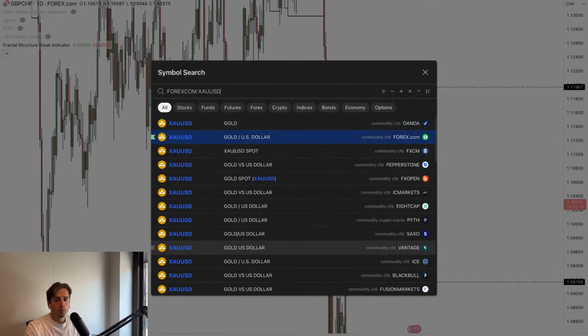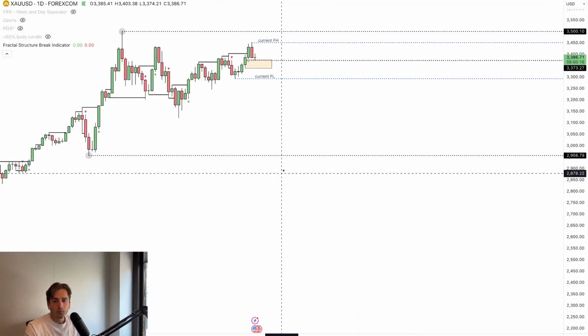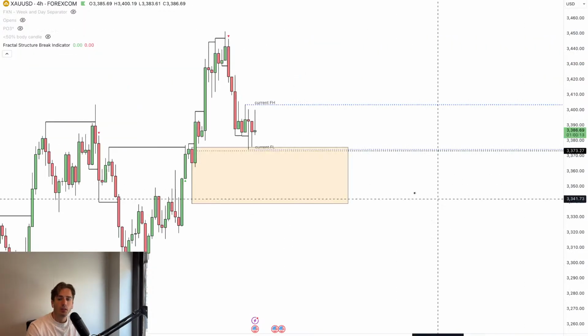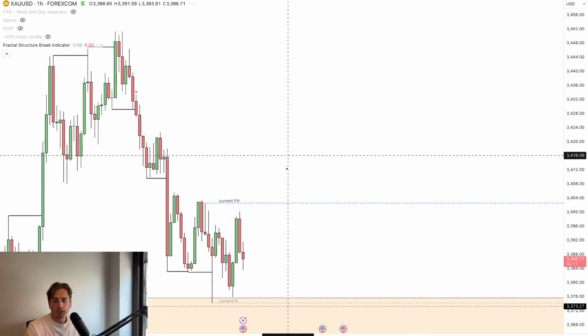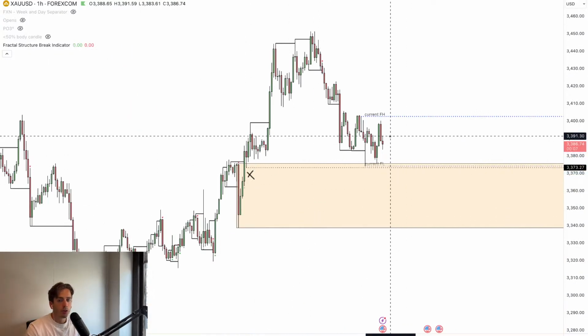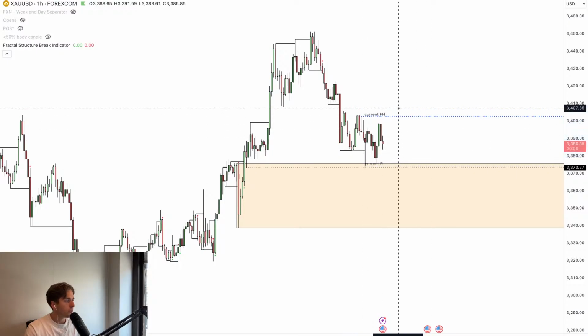So gold is still not ready for any trades, I see. Gold still needs to push down lower for it to become interesting for myself. Take out this low and then I'll look for a long. But from here there's a no trading zone, so still waiting on gold.